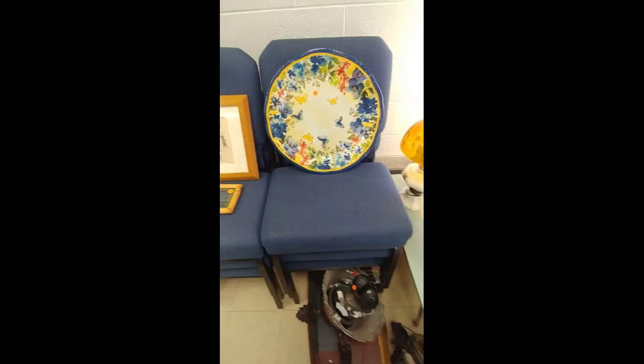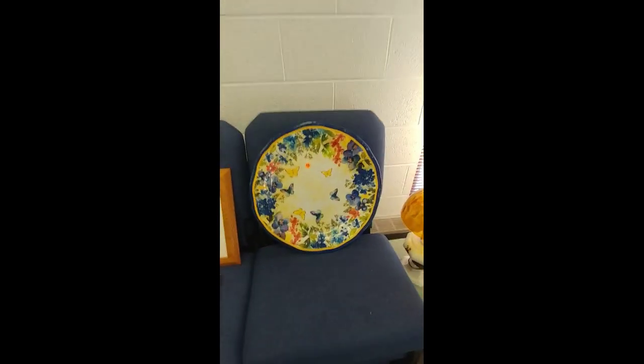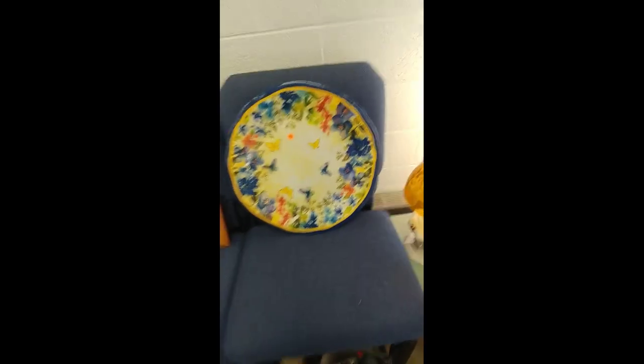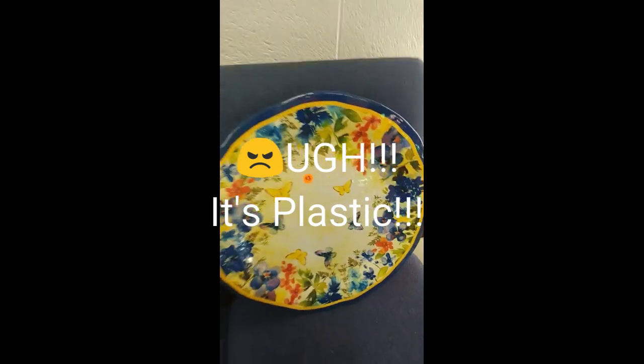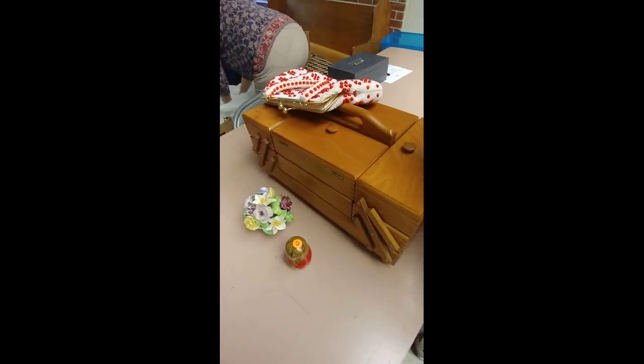Okay, so I went all the way across the whole room because I saw this against the back wall. I thought all these people, it's packed in here, I thought all these people came over here to this, and guess what? Plastic. It's plastic. Ugh.